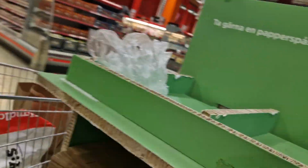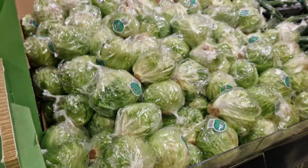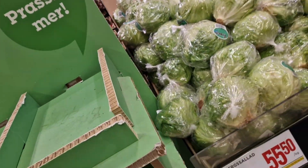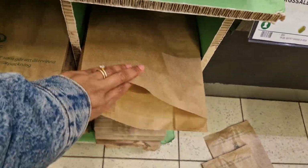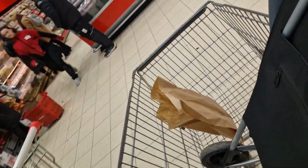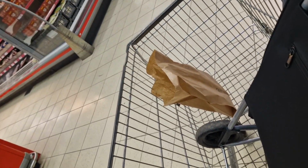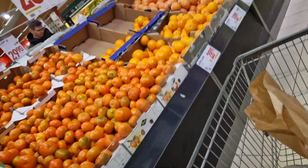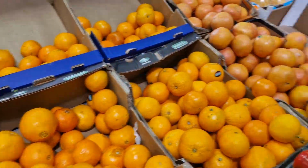Yes guys, we are now in the store, and in this store, they do not allow any plastic bags, so they're really thinking about the environment. They only have paper bags. So if you want to take something like tomatoes or fruits, we don't have any plastic bag to put them in, only paper bags. And these paper bags are so weak, so you actually have to get two. Or walk with your own reusable bag.